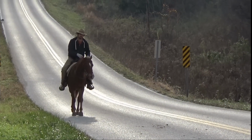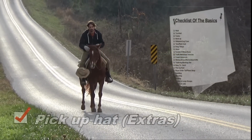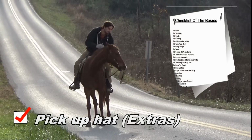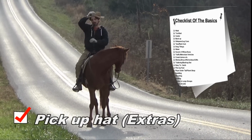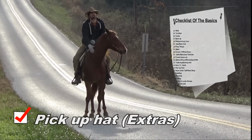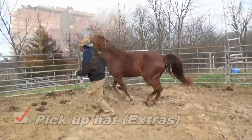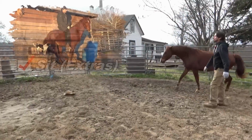I have a list that I sometimes keep in my pocket of things that I think most people would like the horse to already know, or at least already experienced, before they feel like they're buying a finished horse. Like, for example, tarps and raincoats are on my list, and from my experience, tarps and raincoats are a thing that a lot of horses are afraid of. Before I buy a horse, I like to know what a horse thinks of a tarp or raincoat.